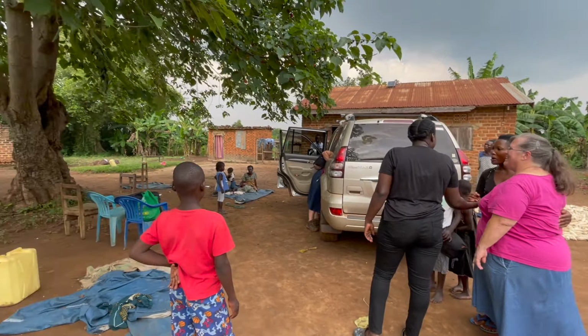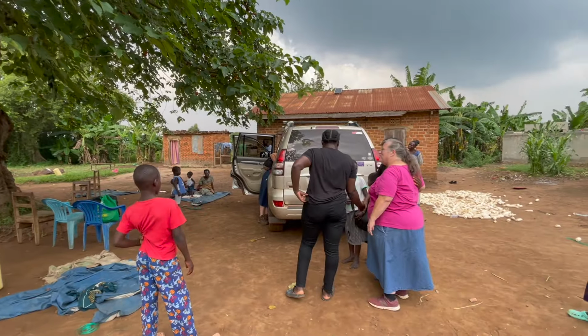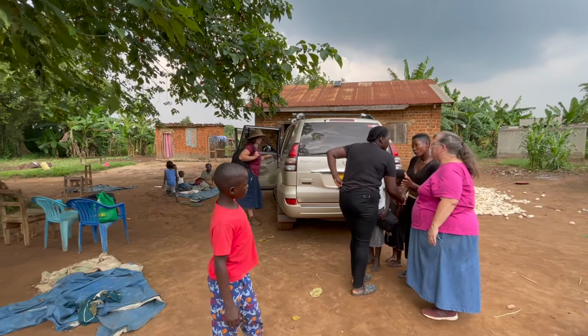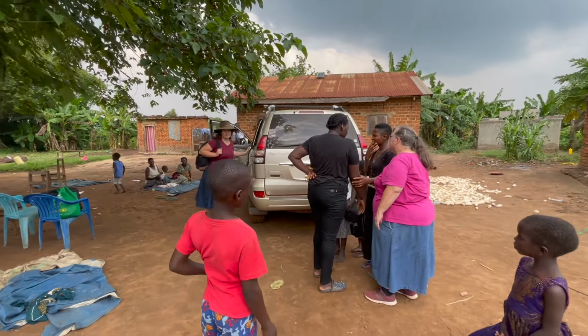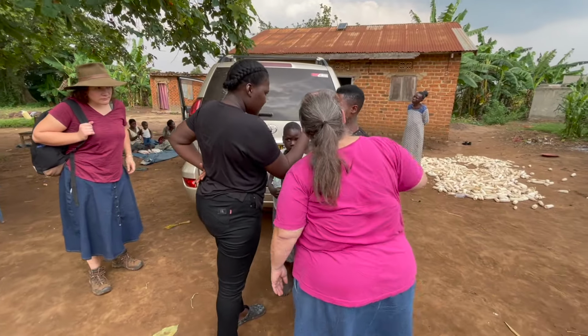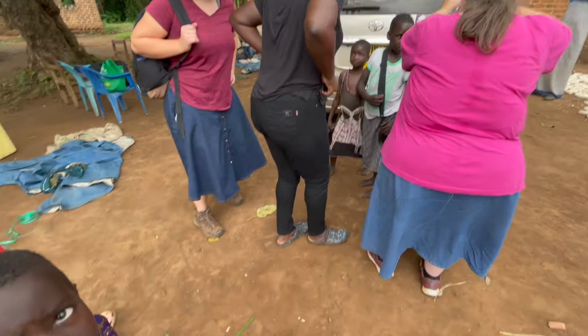One of the ladies that we brought back here last week, who had been assaulted in Saudi Arabia, she's doing so good. She just came running out. She's so happy to see us. And little Harriet, she wants to pack my camera case and all.